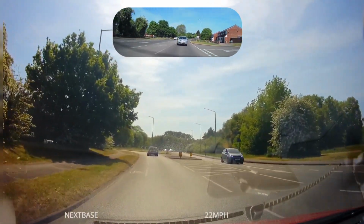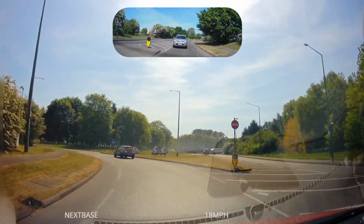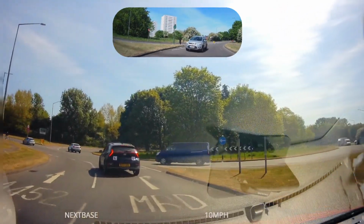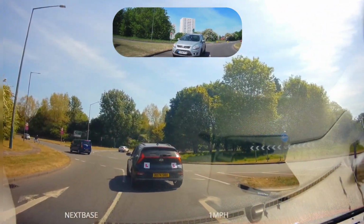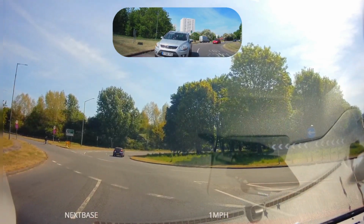Okay, so the footage that's coming up now caused a bit of controversy on YouTube, people telling me that I'm wrong. But to all you keyboard warriors out there, I'm sorry, but the examiners and the instructors are not wrong when we say this. You'll see what I mean shortly. At this roundabout, they've been asked to go right.